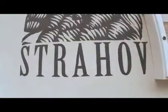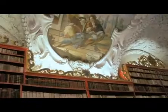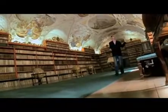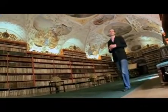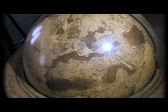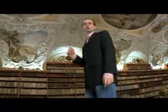Strahov Monastery is still home to monks today. What makes it worth visiting are the ornate libraries that hold more than 200,000 books. The collection of theological and philosophical texts is considered one of the best in the world. Regular tours only allow for partial access, but I can actually arrange a private tour for you, so you can walk through the libraries and see them up close.